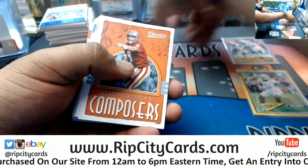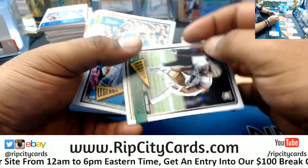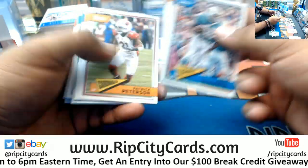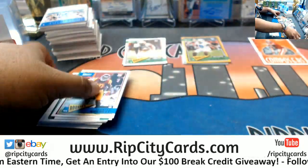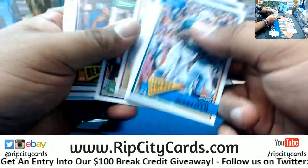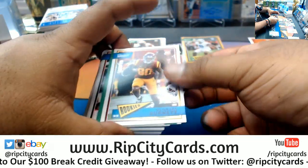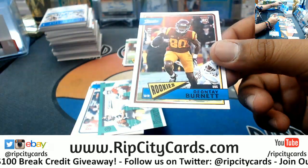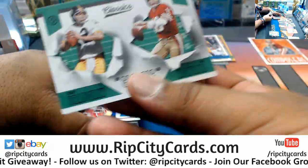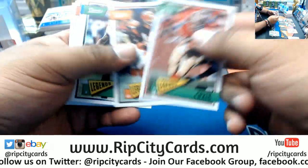Let's see. Keeping this stuff separate. There we go. Tavares McFadden, rookie. Let me actually check these and make sure these are all base. Yep. All right, cool. Deontay Burnett, rookie, to $2.99. Classic Clash to random. A rookie, Roquan Smith. I believe he's a Bear.